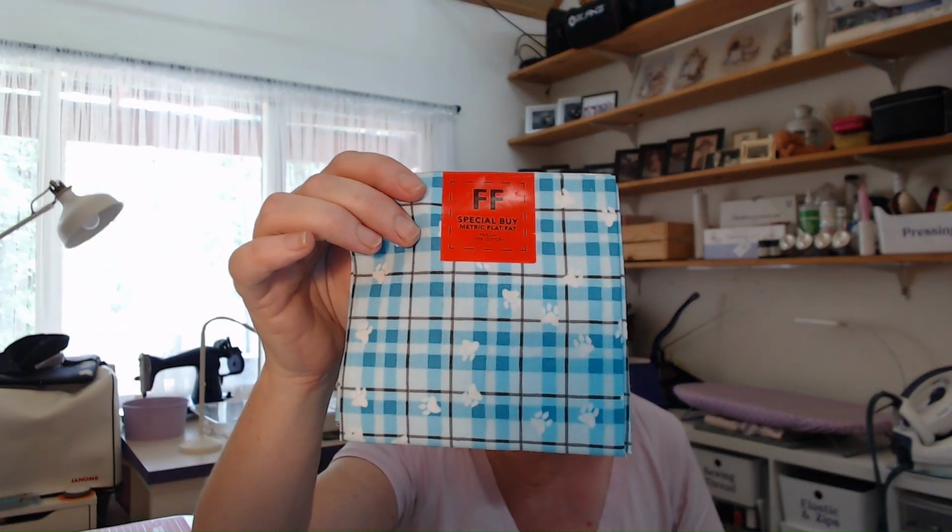You can see the little paw prints on it. I thought that'd be cute for key fobs. And a bit of a tie-dye batik for some car coasters, I think. That's my phone going off.